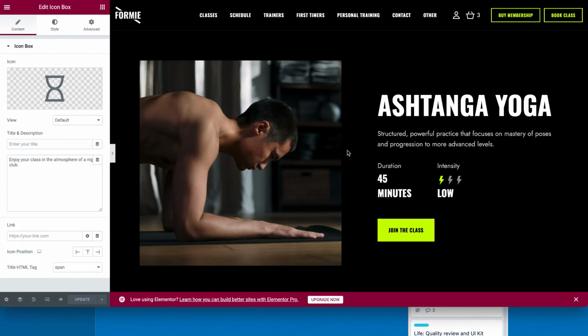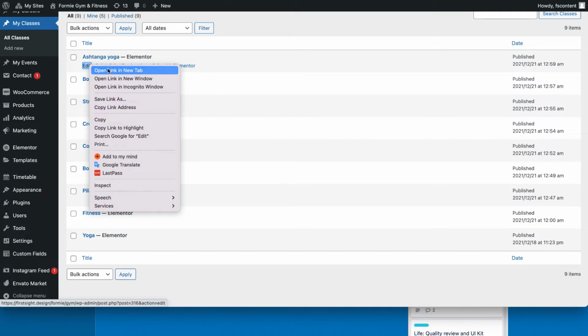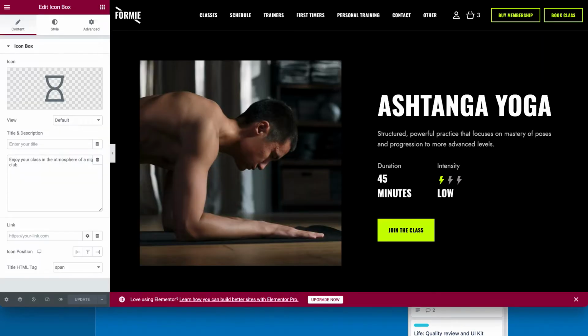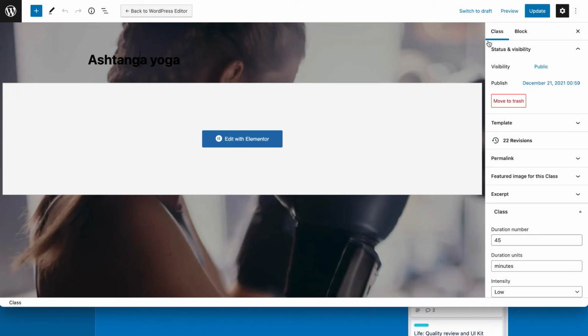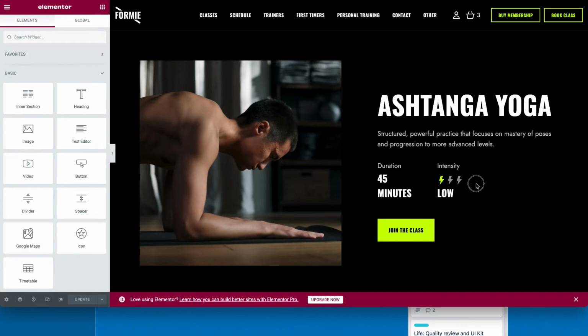And to edit this top part, you need to go to the edit mode of the page, to the WordPress editor. So I clicked on the edit link right here under the class. Here you can see that there is a title, Ashtanga Yoga. You can change that. It stands for this title right here. You can also change here the duration of the class, units, whether it's hours or minutes. Intensity, you can change it, there are three types of intensity, low, medium, and hard. And the icon will be changed, the one that appears right here.